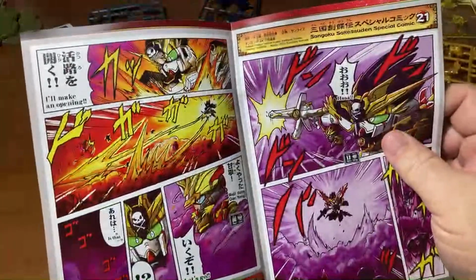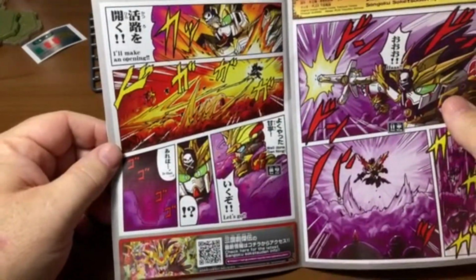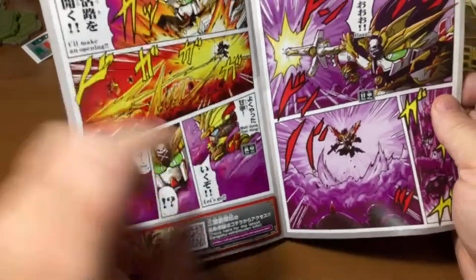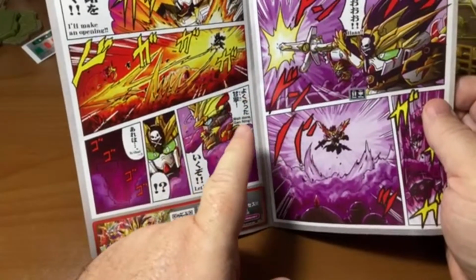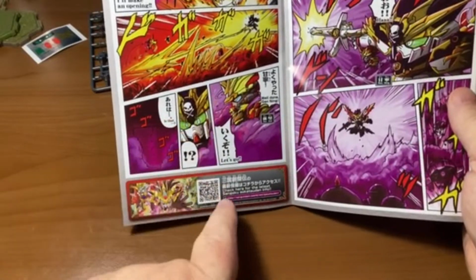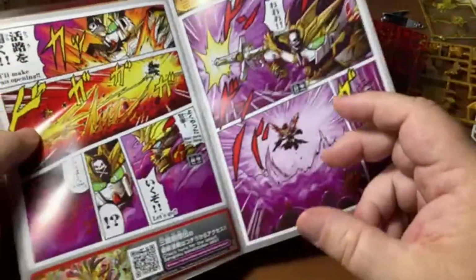So let's read the comic. I'll make an opening. It's that. Huh? Let's go. Oh, actually, maybe I'm reading this backwards because I'm supposed to read like manga. Well done, yang yang. Let's go. Is that? Ha ha ha. Okay. Not a very deep and philosophical comic book for sure.